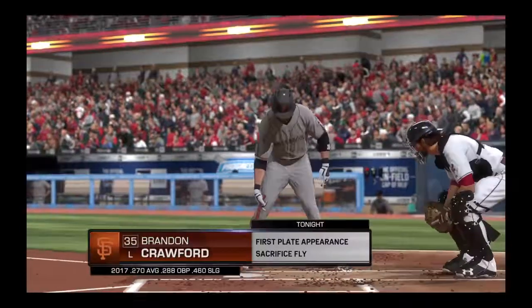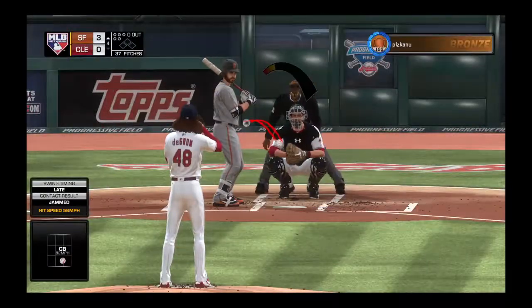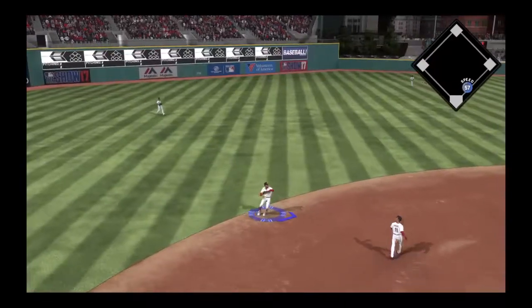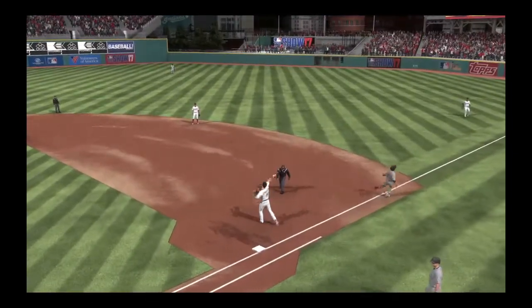Here's the shortstop, Brandon Crawford. He hit a sac fly earlier. Giants shortstop. Ready with the first pitch. Crawford. Here it comes. Hit on the ground out to short. Scooped up on the backhand. Throw to first in time. One gone here in the fourth.